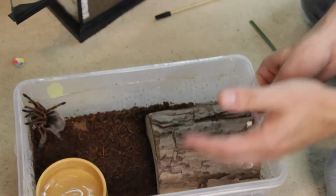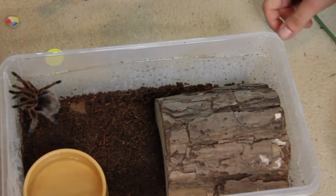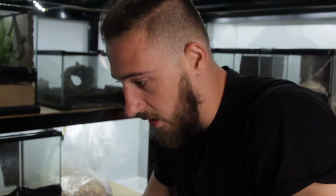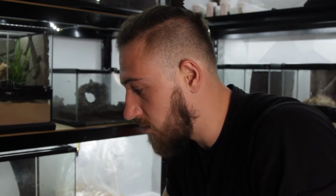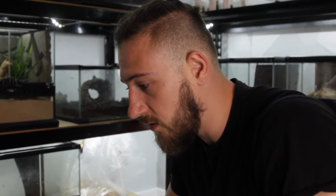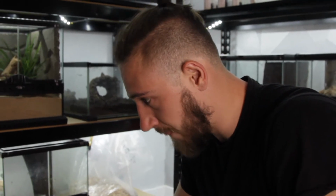I don't know where all these have come from. Out of all the time of keeping tarantulas, I've never had anything like this before. I check my animals every day, make sure they're okay, the enclosures are okay. This morning it was fine. Checked it this morning, couldn't see anything. And then as soon as we were filming, just about to feed, we just saw it.